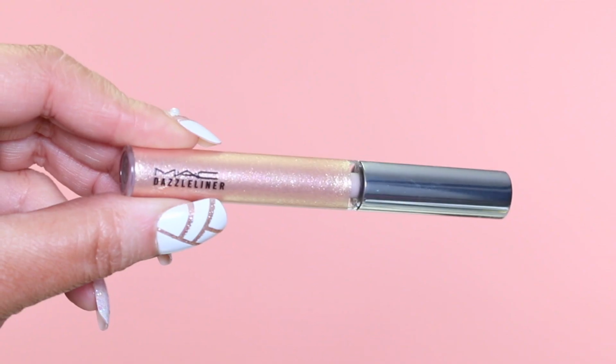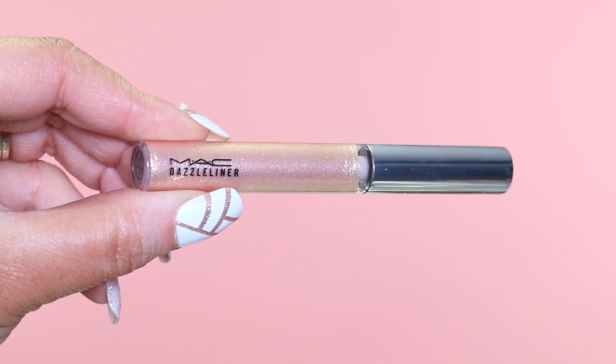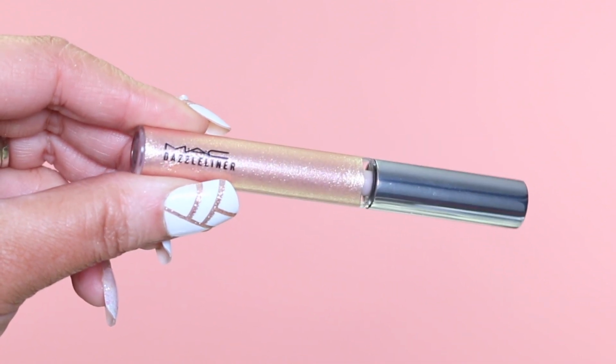If you guys watched my most recent PR haul, you would have seen me rave about this eyeliner. I love this so much. It's from MAC, and it's one of their Dazzle liners, and it's in holiday time. I have just a little bit on my lower lash line because I attempted a bronze halo look today. I tried to do a little bit in the center, just like on the top of my lid.